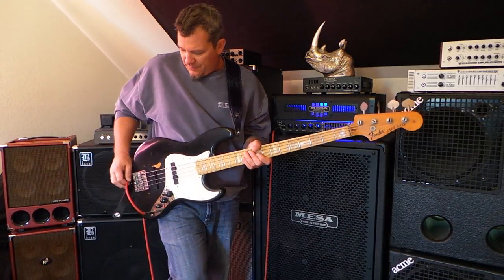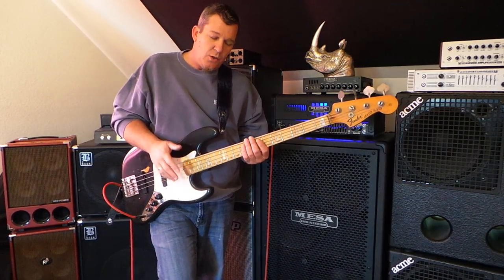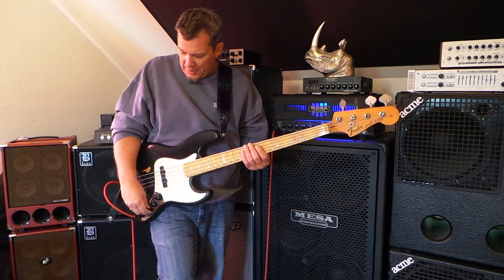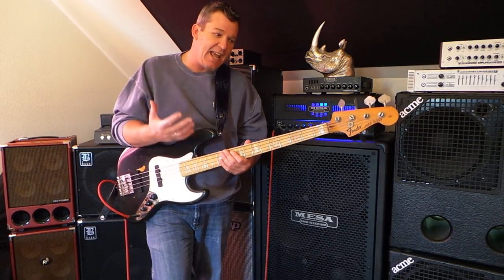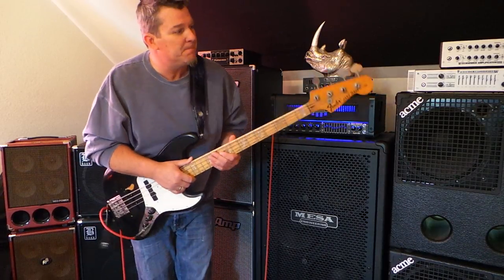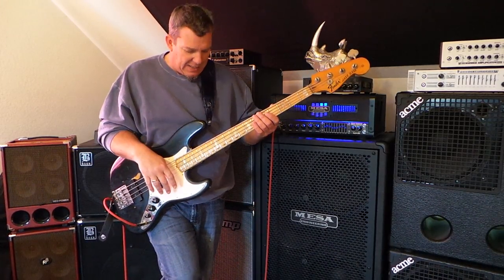This one, we got through an estate situation. It was owned by a bass player who Dave knew for many years and respected as a player. He owned this bass for a long, long time and played it a lot. And it just has that great played-in personality to it. In terms of the neck, it's got laser low action.